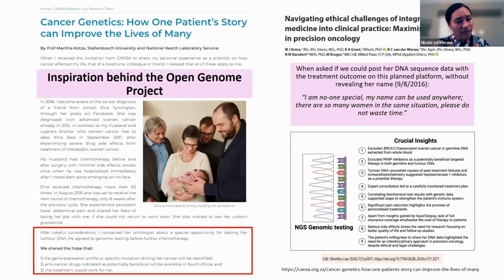So Prof actually, in 2016, when she spoke to the patient, asked her if she could offer her a new tumor test that had become available at the time. And she spoke to the patient's doctor, who agreed. The hope at that time was that gene expression profiling, or finding the specific driver mutation, would be identified. The hope was also that anti-cancer drugs indicated as potentially beneficial would be available in South Africa, and that treatment would work for her.